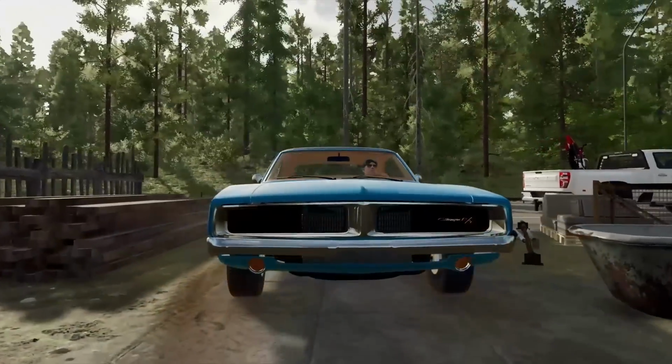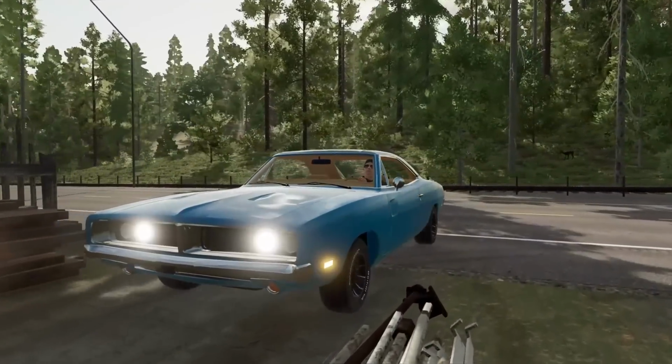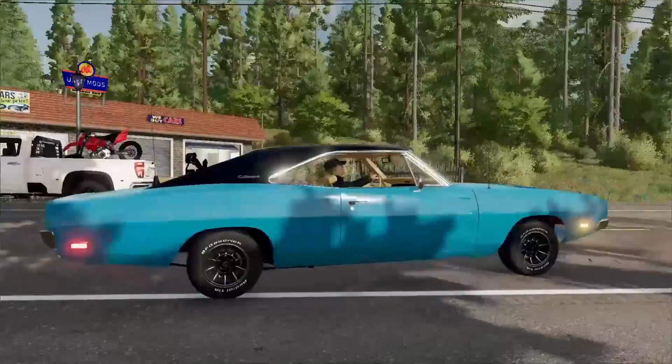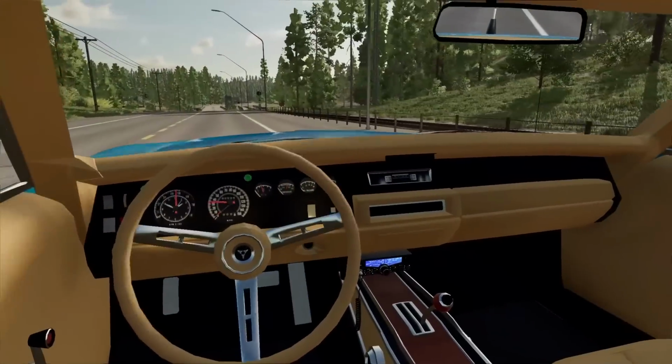Here we go. Look at the indicators on the front, the turn signals. Those look sweet. Then we got the rear lights, and then the backup lights are down below by the exhaust. Dual exhaust, straight piped. Here we go. Let's hit it.